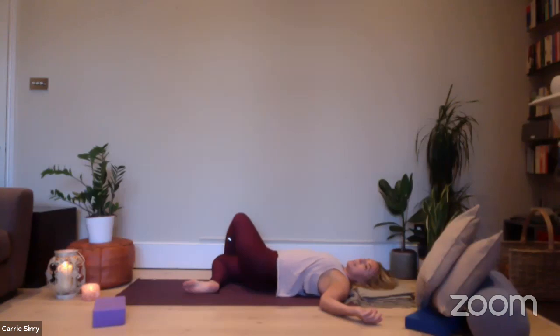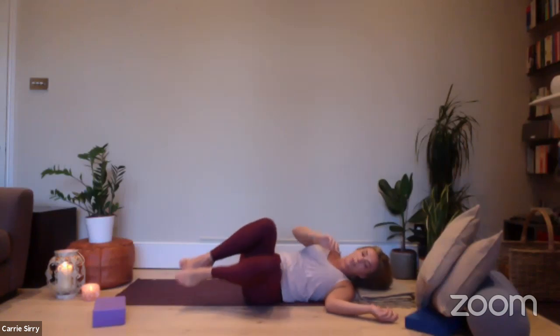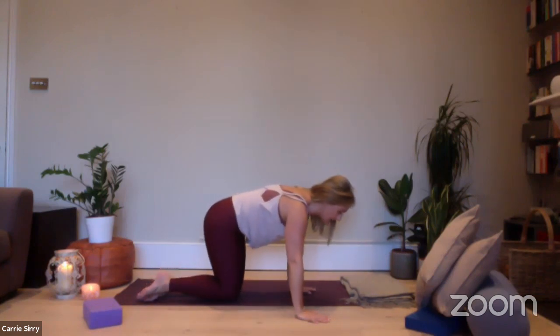here. Really nice. And pushing back up and releasing the cross, roll all the way to your left side. And then we're just going to roll all the way back up. So coming to your tabletop now.